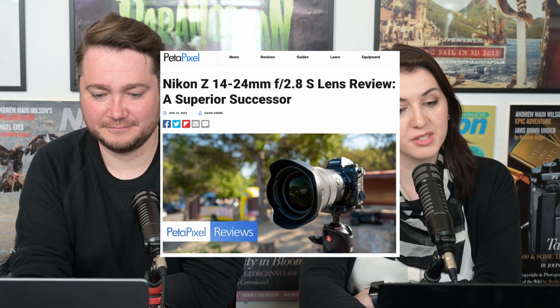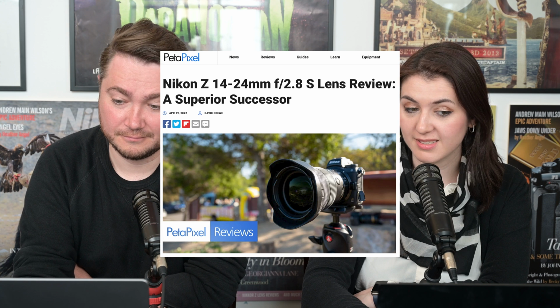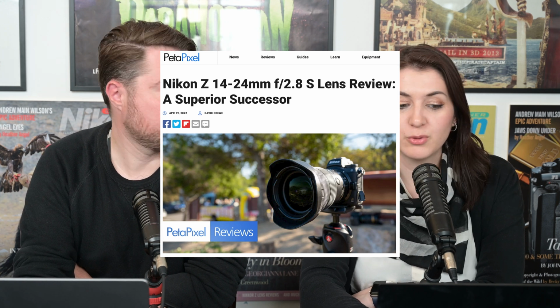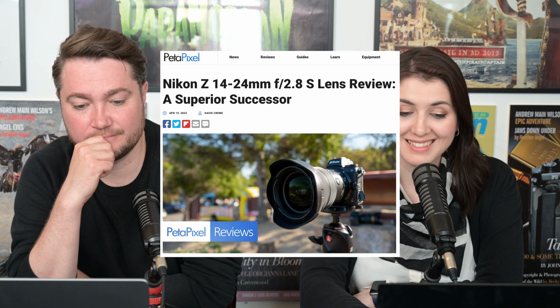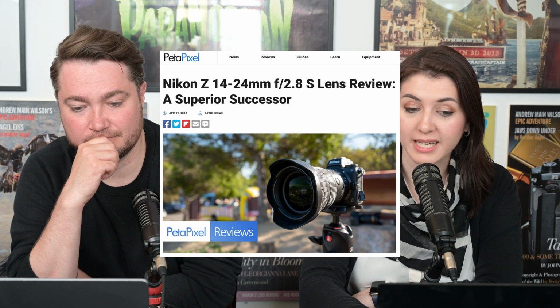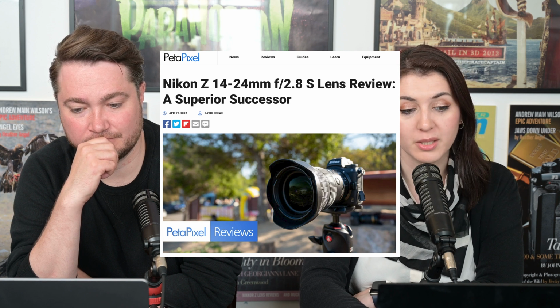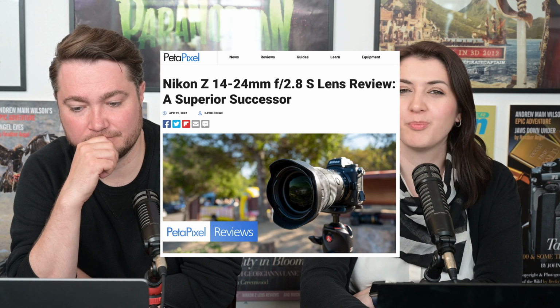Now for our review section. The Nikon Z 14-24 f/2.8 S lens review has been done by PetaPixel. They've called it a superior successor. They say the Z 14-24 f/2.8 S is seriously one of the best lenses in the Nikon mirrorless lineup and delivers top-tier ultra-wide-angle image quality in a lightweight body with a plethora of customizations and added functionality expansions built right into it. They like it.